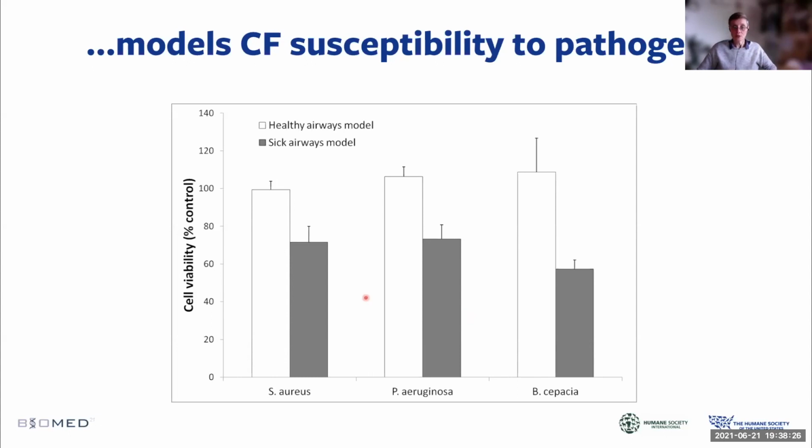And we looked at Staphylococcus aureus, which is also present as one of these horrible cocktails of microorganisms that bedevil, I guess, people with cystic fibrosis, Pseudomonas aeruginosa and Burkholderia cepacia. So these are three of the big pathogens that we'd be worried about in the clinic for our patients to turn up with. And we looked at our non-CF airways model in the white bars here.